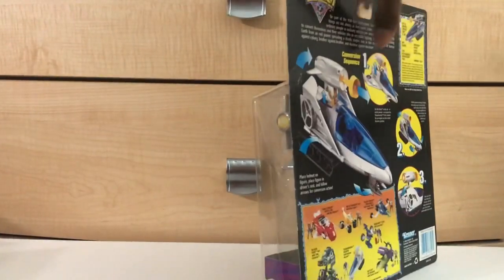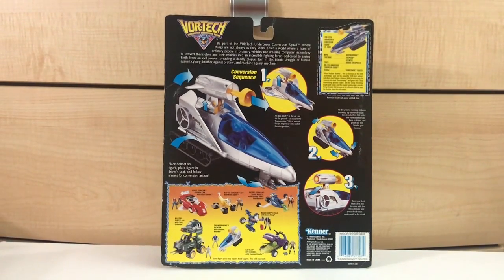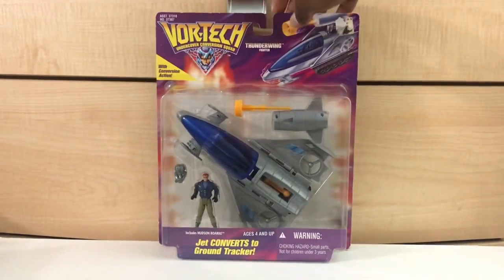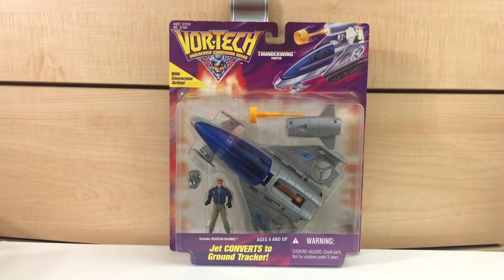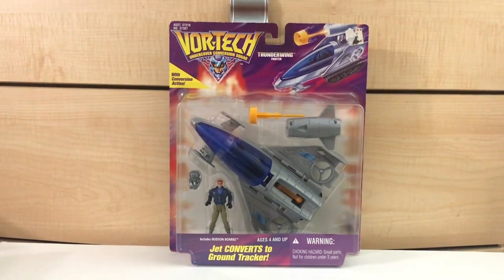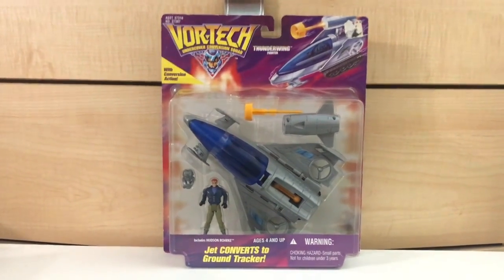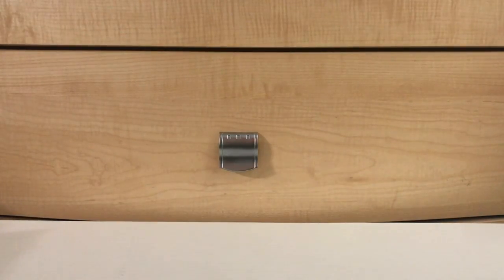I tried to find something like it on eBay, and there's nothing. So I decided to take a chance. The price tag on it was 40, but I told him I was out of town. This is my first time visiting the store, so he gave me $10 off. So I wound up paying 30 on this. So yeah, Vortec, and the name of the vehicle is Thunderwing. All right, so we aren't done with figures.